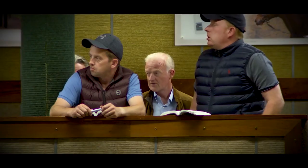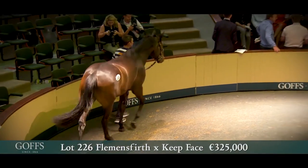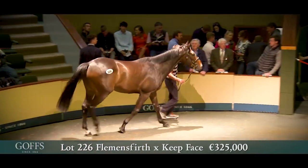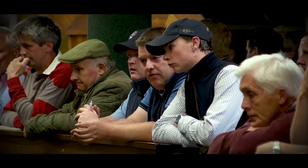226 is a beautiful gelding by Flemensfirth from Ballincurrig House. Yes, he's out of a sister to Masterminded. You know, he's always going to be an expensive horse. He's a real nice model. I'd been to see him 6 weeks ago with Paul Barber. We came over and had a look and we saw him. We liked him then, and just seeing some of the trade early in the day, it's fairly obvious he was going to be top lot or very near to it.